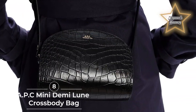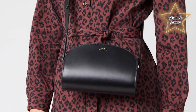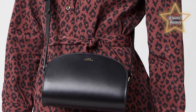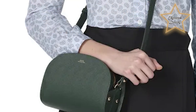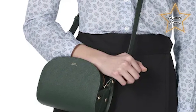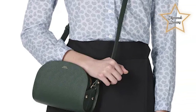8. A.P.C. Mini Demi Lune Crossbody Bag. The Mini Half Moon Bag features the same characteristics as the iconic A.P.C. Half Moon Bag, but in a smaller version. Smooth, shiny calfskin leather, vegetable tanned, will develop a natural patina. Two-way zip closure on top. Leather pull tabs. Shoulder strap adjusts with buckle. May be carried on shoulder or across chest.